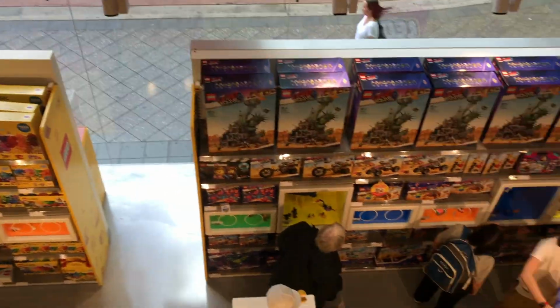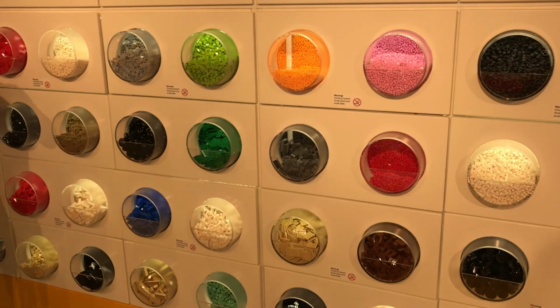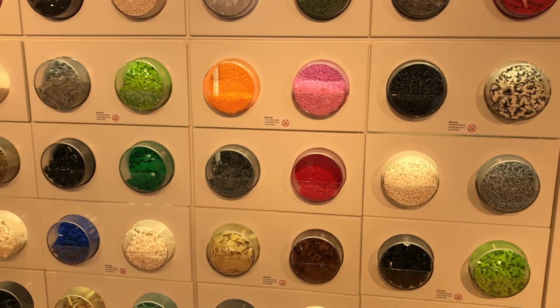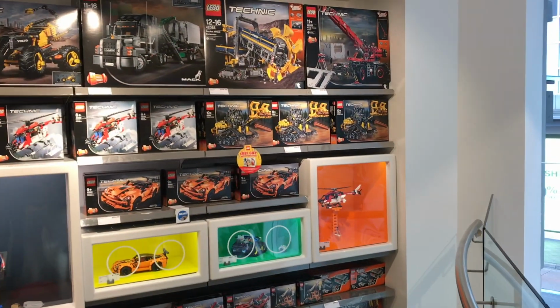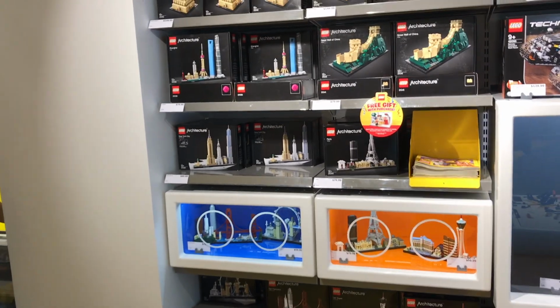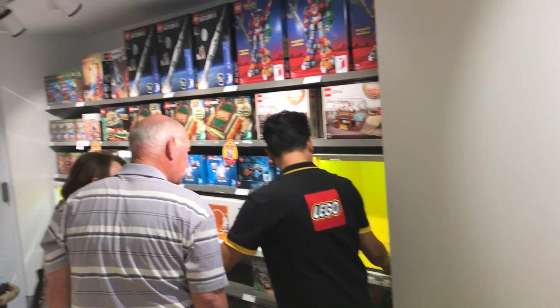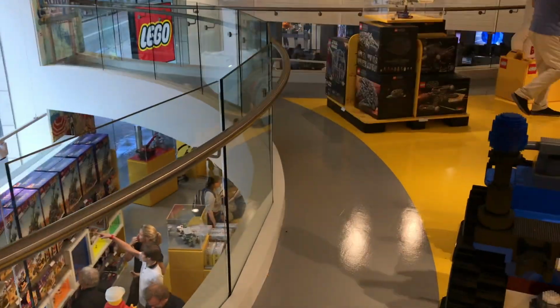There we go, downstairs, see more of the set. And then over here, the Pick a Brick wall, where I am going to be spending some time in a minute. See lots of parts I'd like there. Technic over here, architect range, and then more idea sets, and finally down the end Minecraft. Brilliant. Alright, I'm going to tuck into the Pick a Brick wall now.